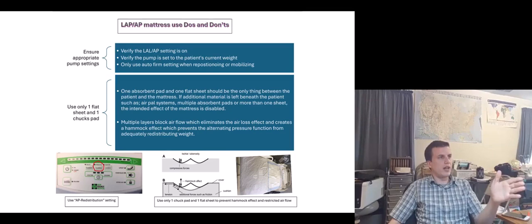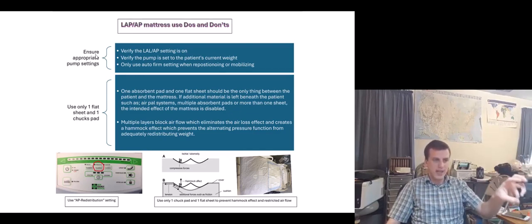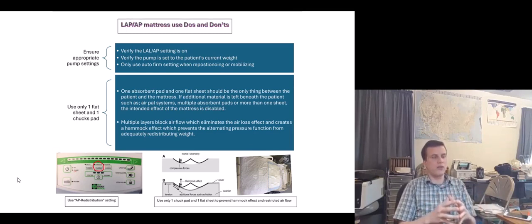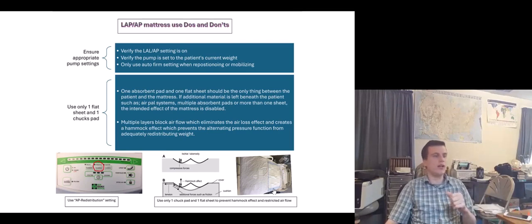The second of the 2 posters here that I have is best practices, do's and don'ts. So this poster highlighting best practices, I have it broken into 2 categories, ensuring that there's appropriate settings. And I have a photo here at the bottom of the poster highlighting which setting the mattress should be on. And then I also highlighted the areas of inappropriate practices that I had noticed on the floor, how much material should be left in between the patient and the mattress, namely 1 sheet and 1 absorbent pad, which I have represented in a picture here in the lower right.